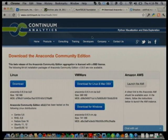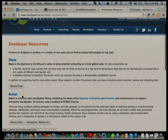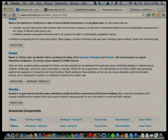There are all kinds of things going on, ways to get involved. There are developer resources, and also here you can learn more about the projects we're doing, some of them we talked about here, Blaze, Bokeh, and Numba. And all of this is for data analytics, large-scale data analytics, and to fight against the Hadoopla. Thank you.